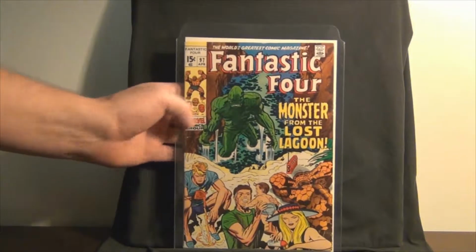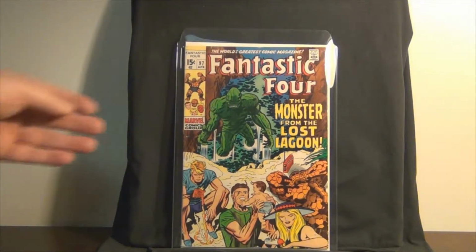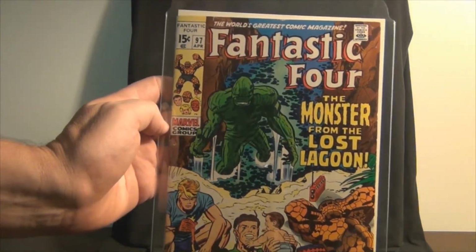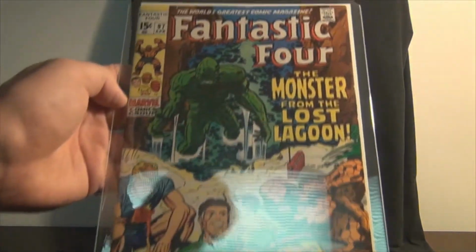Raw copy of a 97. Decent copy. Again, a book that I've had for 20 plus years, 25 years, maybe even closer to 30 on this copy. Not a very high grade, but a good copy nonetheless. Great colors on it still.